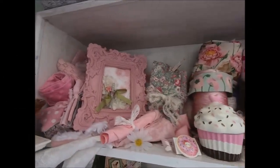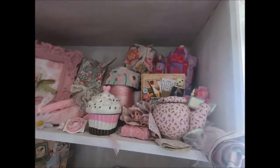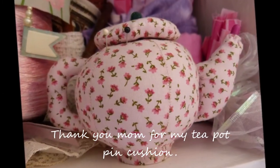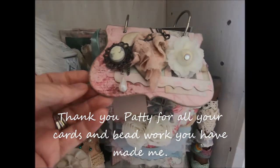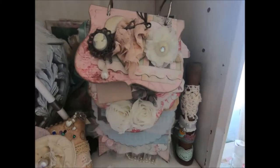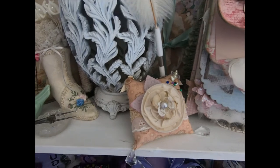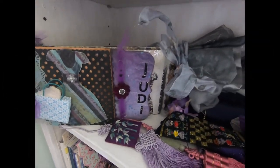And one of the ways that I try to organize fabric is by color. So I just kind of have all my pinks right here. And I have so many lovely things that people have made me throughout the years that I just can't throw away, can't put away. So I think this is a really lovely tribute to the people in my life that have loved me, love me, and have made me some awesome things. I love the things that people make me.